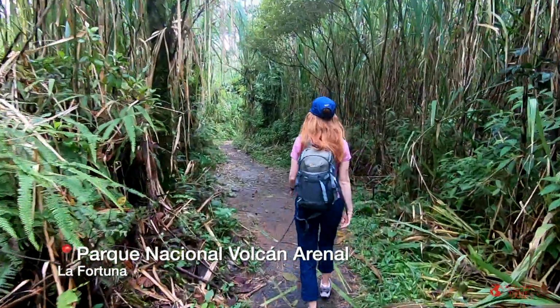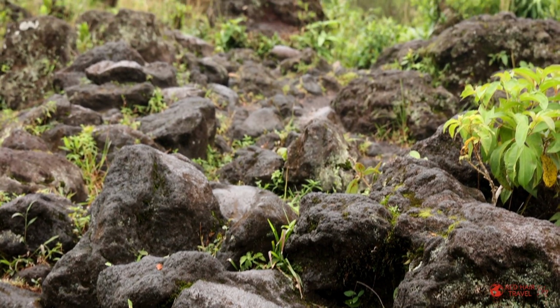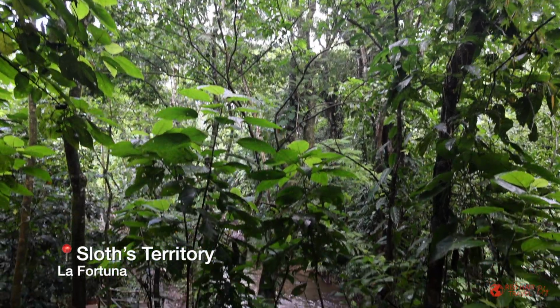We decided to hike at Arenal National Park and honestly wasn't impressed. Volcano was in a cloud, trail was pretty boring, but we met a real anteater! This was not the only exotic animal we saw in this region.